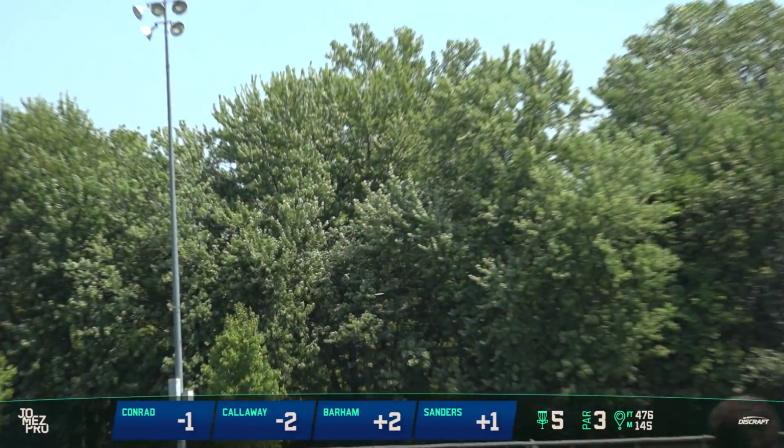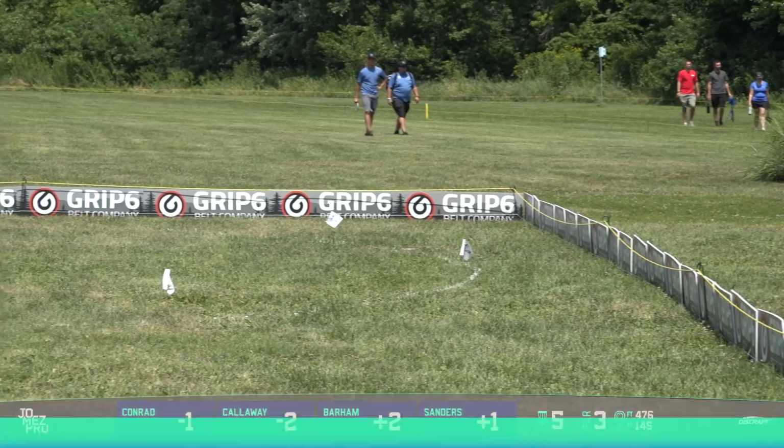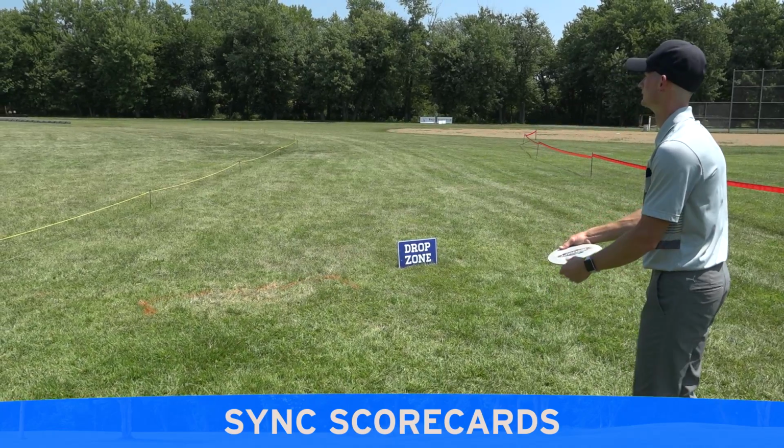Ooh, that's low. But it looks like it's got the power to get there. Let's see if it can get over this fence. It looks like it's going to be long. That's some serious power there, Paul. Yeah, this is the first time I'm seeing Jacob, and he's got some power. So I can't wait to see what he does on the next hole.